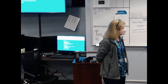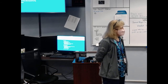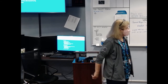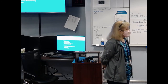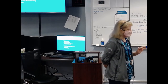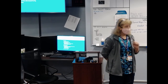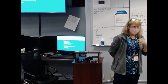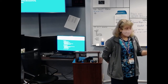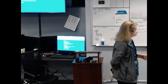Probably still need to get some blood in. Cap refill is 3 seconds, a little warmer. But remember, we've got that pelvic fracture, so we may not see the bleeding. It may be internal. And a child, if you have a kid that's 15 kilos, remember, their blood volume is only about a liter and a half. Unlike you and I that have 5 or 6 liters in our body, they don't have that much volume. So if they lose 500 cc's into their pelvis, they've lost a third of their blood volume.